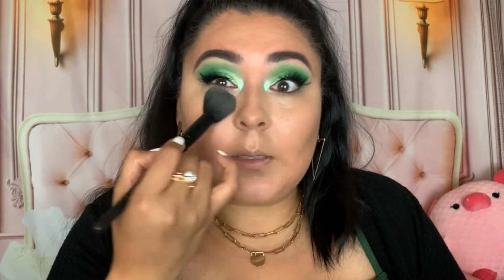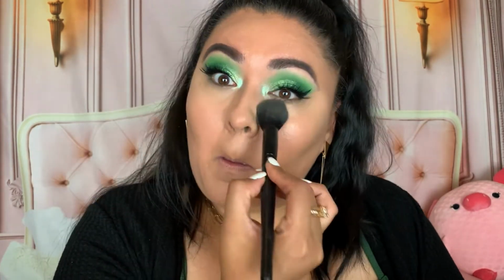And once again, this is in my project pan just to set the under eyes. I swear this is lasting forever. It's like not moving in my mind. Like it looks the same, but I'm just going to keep using it until it's gone. And I do take it on the nose and the inner portions of the face.